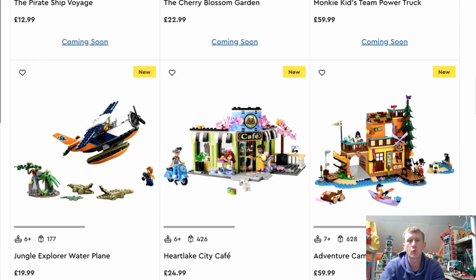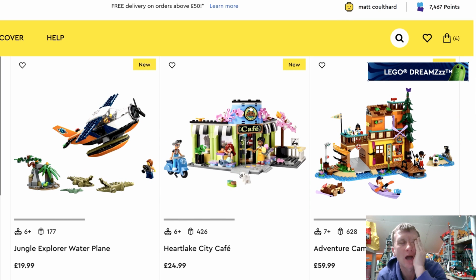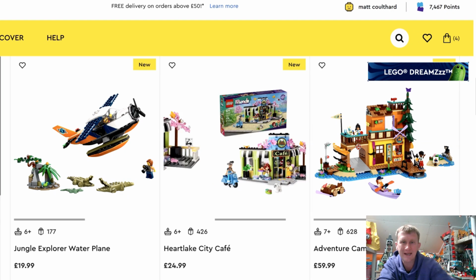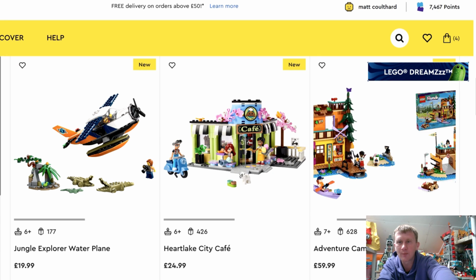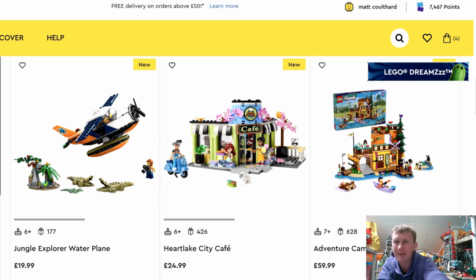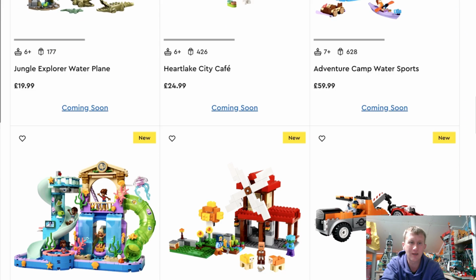Moving on now to what could be very expensive for a lot of people because it looks like they've just dumped a whole new wave of Lego Friends again. So you've now got a different Heart Lake City cafe, which is what that thing is. Again, we'll click on all these on the live. Then we've got that one, which is the Adventure Camp and Water Sports. So you already start adding these up in your head if you want to collect the whole thing.